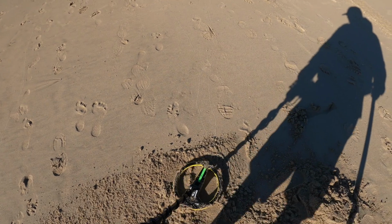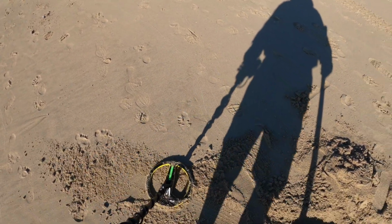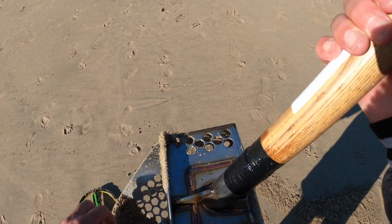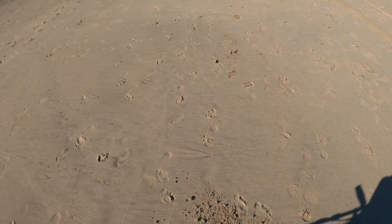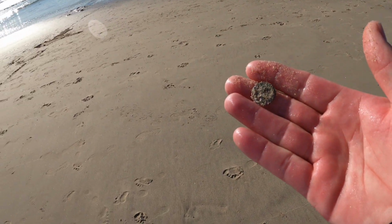I was out here and I got a nice signal away from the pier. Okay, that's a penny. Got a nice faint signal on the CTX. CTX is a big machine also. I actually like that over the Equinox. That's a penny.